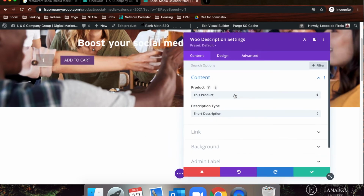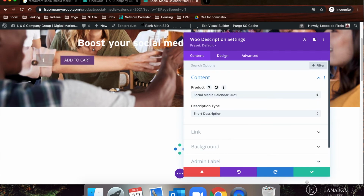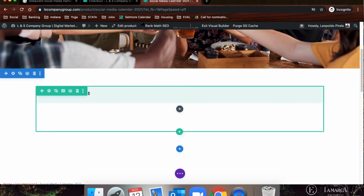So in this case, we're working with the social media calendar for 2021, and then we click it. And then if you wrote the description on the actual backend of the product, it will appear here. But once again, what I recommend is to write everything on your own on this page, since you have the ability to fully customize everything.